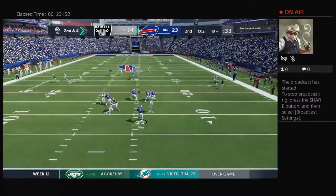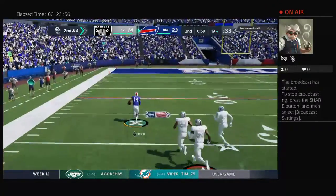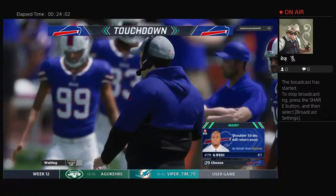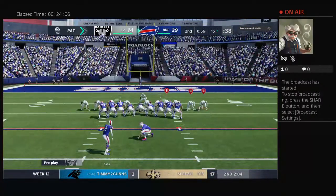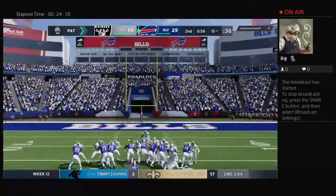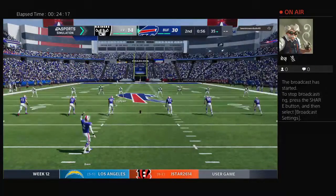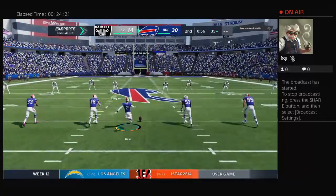On second down and 4. Allen going deep for Diggs. He's got a man, complete. And all the way home for a Bills touchdown. Stephon Diggs, 81 yards. And the Bills will add on to their lead. And that will make this a 16-point lead. Makes the score Bills 30, Raiders.